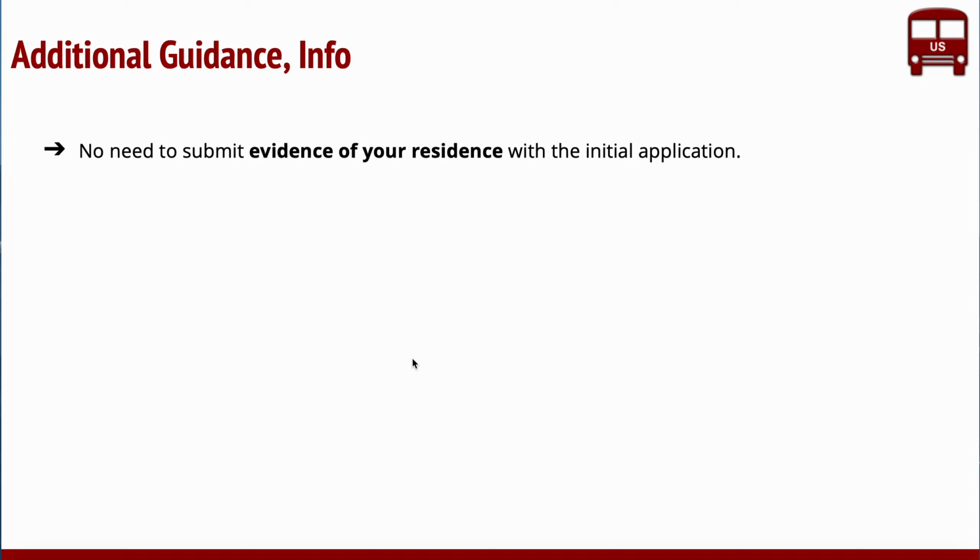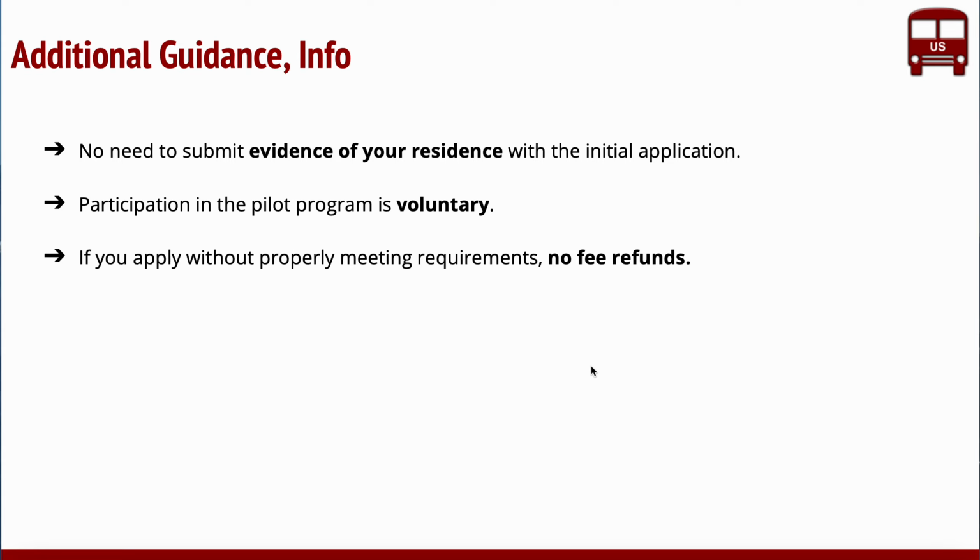In terms of additional guidance, you don't need to submit any evidence of residence unless they ask you for it with the initial application. And again, participation in this program is voluntary for you. There is nothing forcing you to do this program. And even if you apply properly, without providing proper requirements, there won't be any fee refunds. This is very important. They've really clarified that there will not be any refunds.